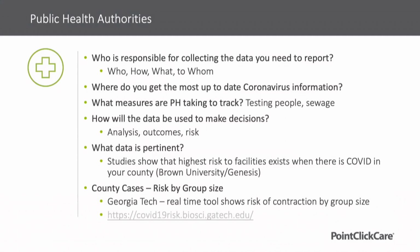Studies have shown that the highest risk to facilities exists when there are actually COVID cases in your county. There have been several studies that have shown this, including one that was done by Brown University in Genes and presented at the impact rounds. They found that county cases were quite significant in the risk to the facility. So the most likely predictor of COVID in a nursing home was county cases that were there.